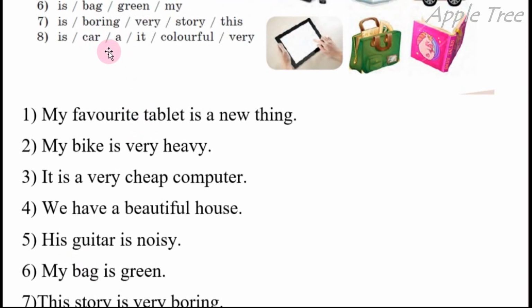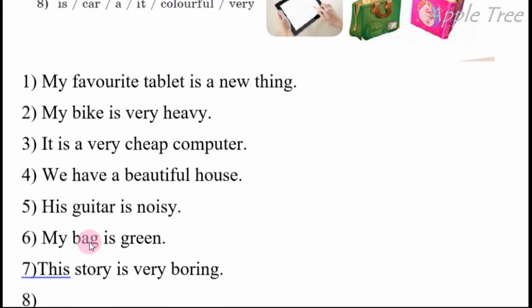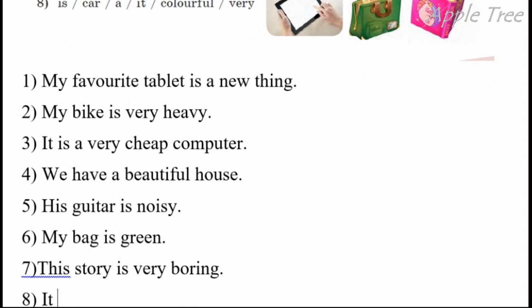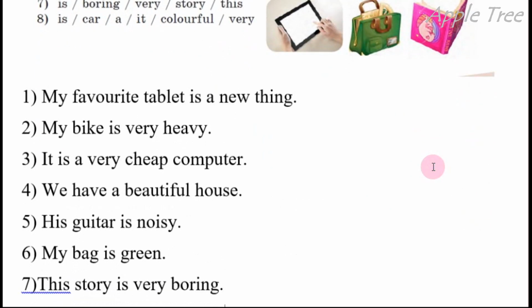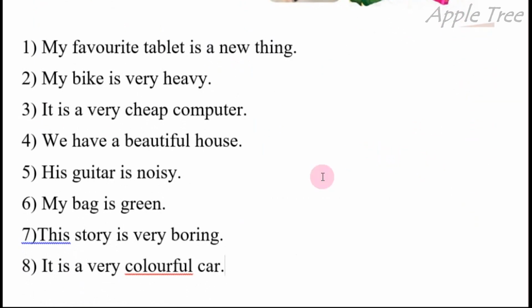So, is car a it colorful very. So, it is a very colorful car. It is a very colorful car. Це дуже така різнокольорова автівка. Colorful car. Great, well done.